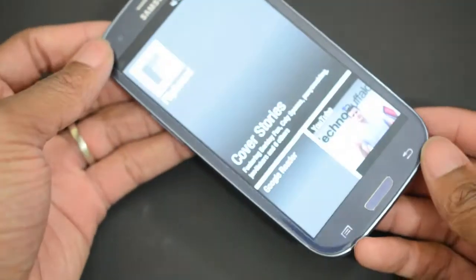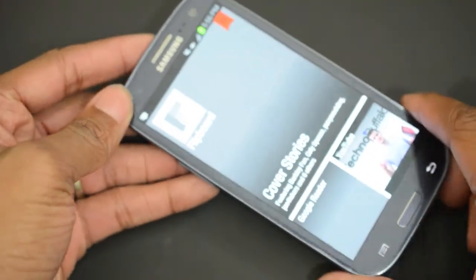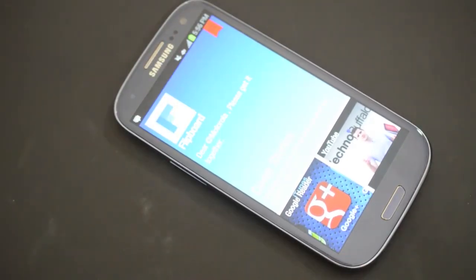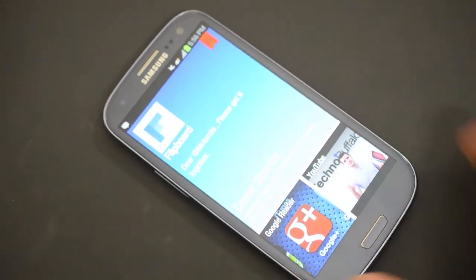Well, guys, that's been my little short review of the AT&T variant. If you're looking for the Galaxy S3, this is the phone to get. Depending on which carrier you're on, you will have an opportunity to get it, whether you're on Sprint, AT&T, T-Mobile, or Verizon. You can get the Galaxy S3, and it is the best phone out right now. I'll have to say so myself.